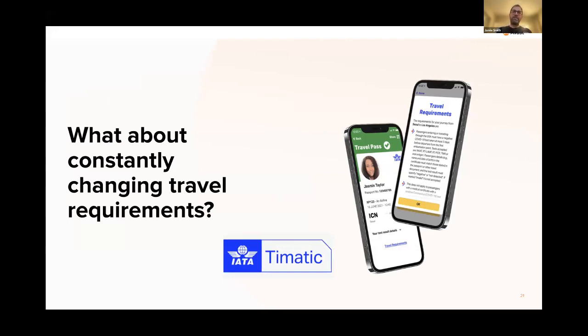And so IATA have a solution already called Timatic. And Timatic looks up the global travel requirements. And it's been doing this for over 10 years. But before COVID, it was looking up, do you have the correct passport? When you land in a country, you must have at least 6 months on your expiry date before you leave, on the date of expiry.